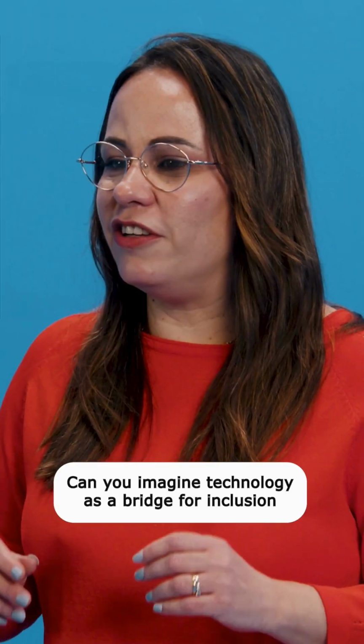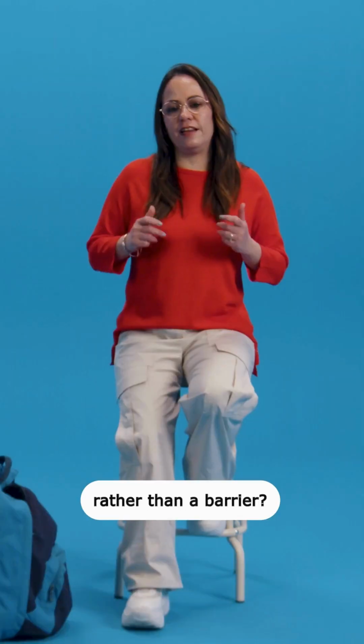Can you imagine technology being a bridge for inclusion rather than a barrier?